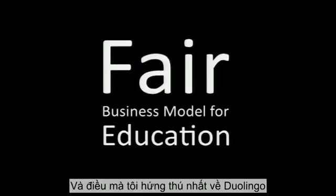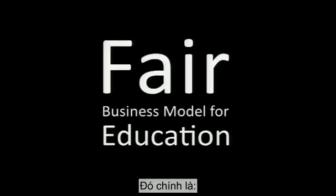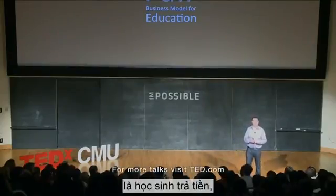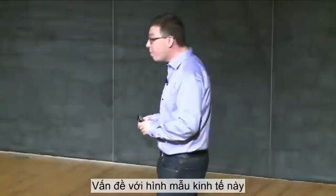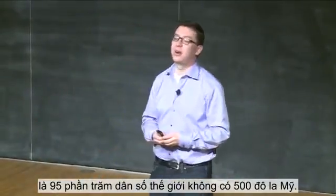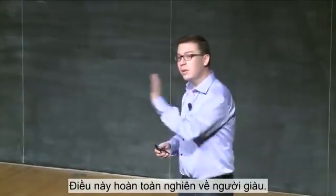Now, the thing that I'm most excited about with Duolingo is that I think this provides a fair business model for language education. So here's the thing. The current business model for language education is the student pays. And in particular, the student pays Rosetta Stone $500. That's the current business model. The problem with this business model is that 95% of the world's population doesn't have $500. So it's extremely unfair towards the poor. This is totally biased towards the rich.